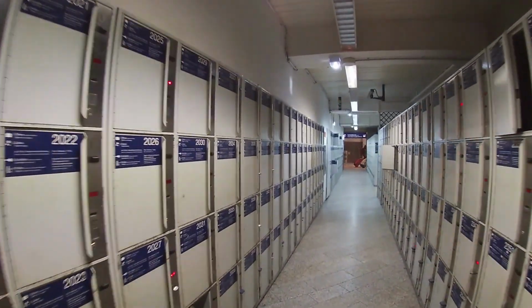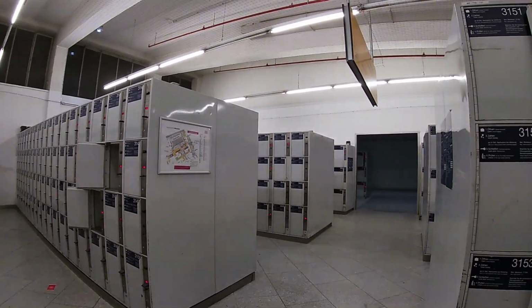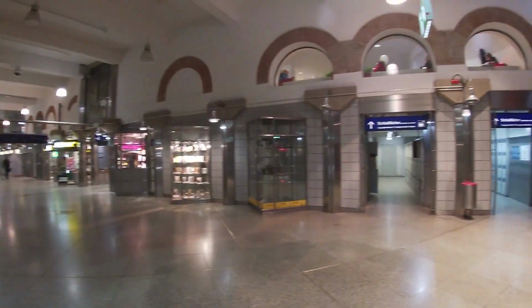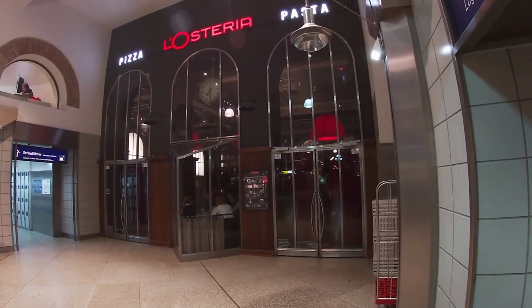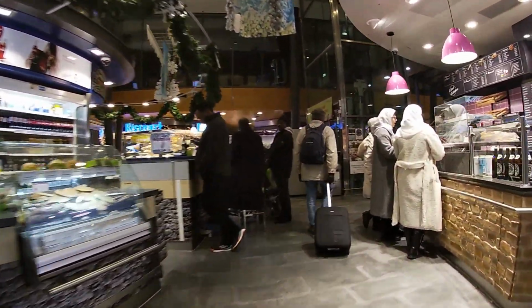Well, not all tickets will give you access, so please check the restrictions. You will also find lots of lockers in this railway station. Due to the construction works there are fewer facilities than normal, but you'll still find quite a lot of them. And within the station you also find some real restaurants, so not only fast food restaurants.